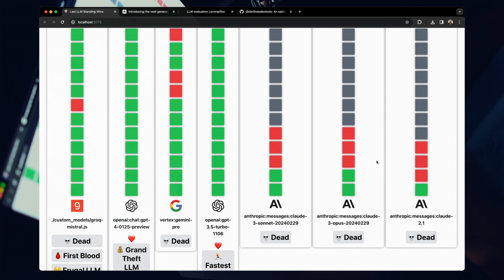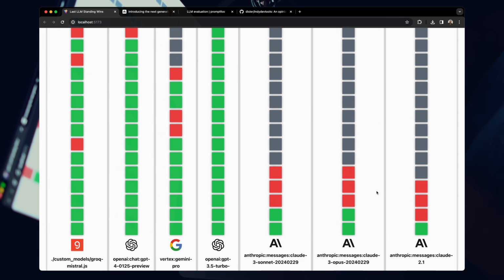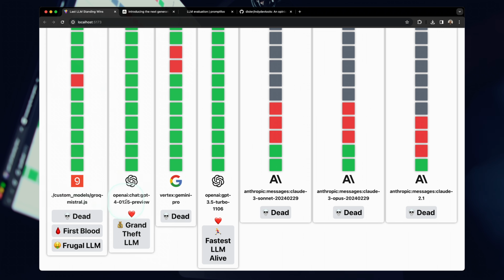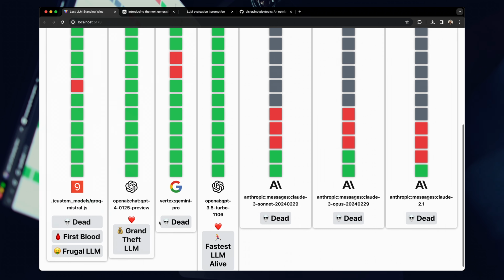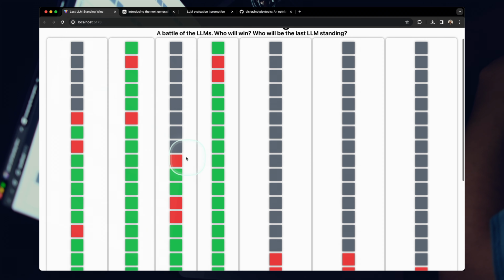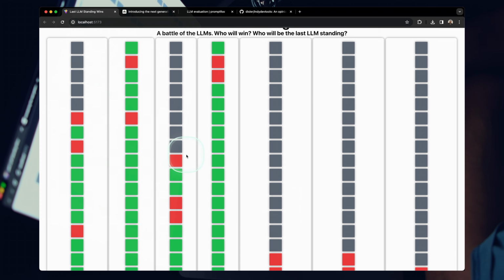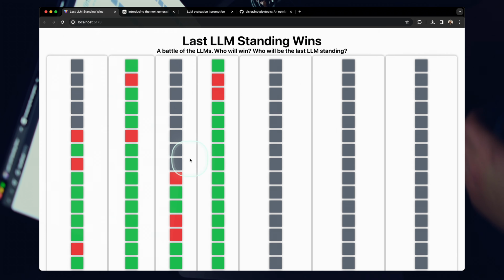We can have more LLM last man standing battles. I'm pretty sure Anthropic is just timing out here, both with rate limits, and multiple times I've had issues with their API. They're getting hammered a lot right now. But we had GPT-4 come in, finish strong, and Vertex Pro, not too bad. It made a decent way there, but it did ultimately bomb a couple of times, not satisfying the prompt assertion statements. Really interesting way to kind of feel the prompt.